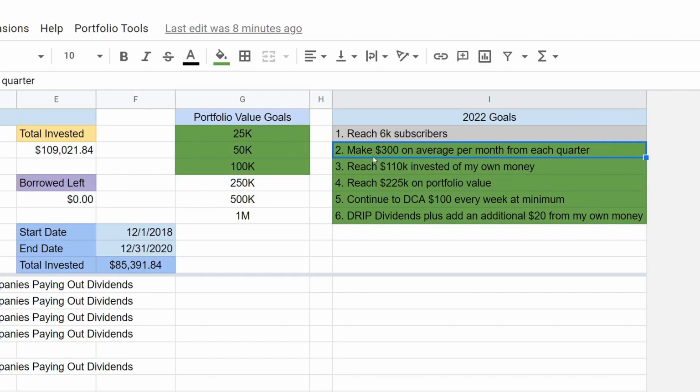Then our second goal is to make $300 on average per month each quarter. So we're getting very close to that. We're actually coming up to December, so we have maybe 4 or 5 more weeks before we need to achieve this goal. I think we definitely will hit that goal.